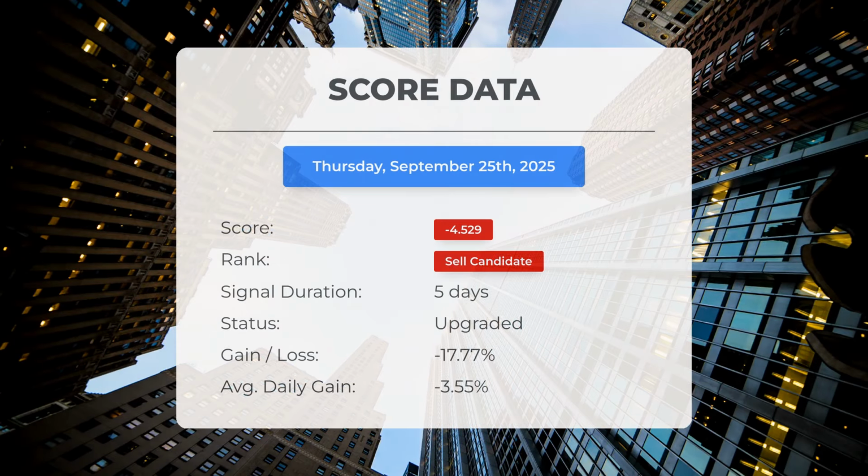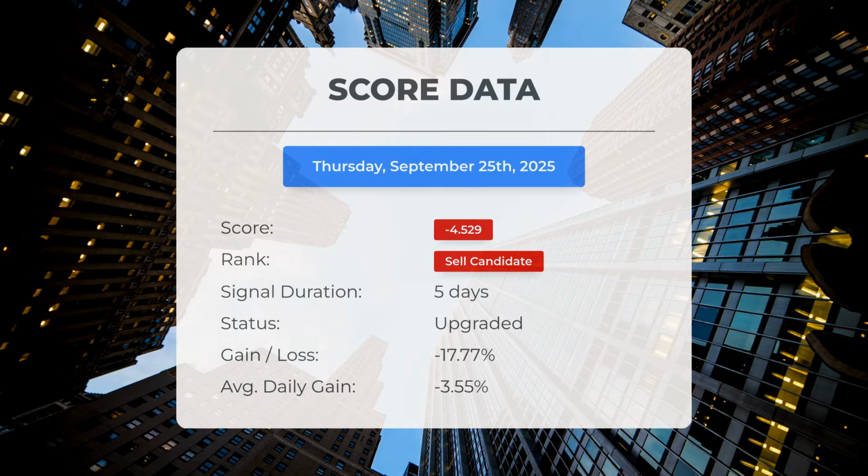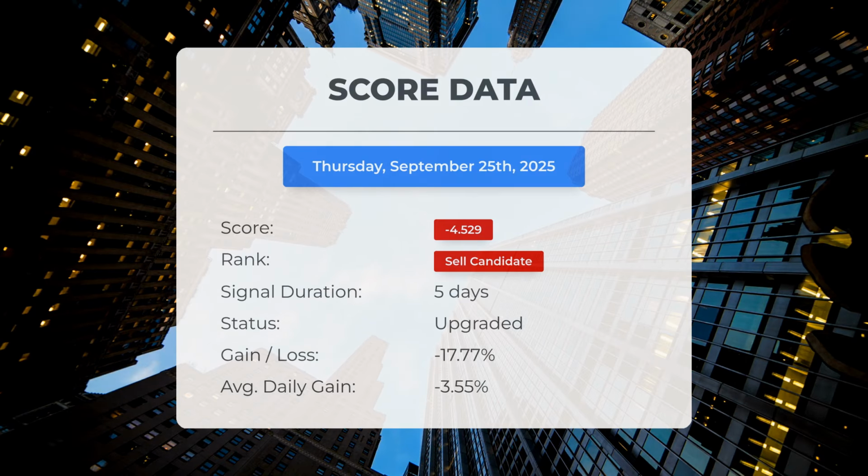Since the 19th of September, 2025, our system has ranked the YieldMax MSTR Option Income Strategy Exchange Traded Fund as a sell candidate, assigning it a score of -4.53. Let's examine the performance of this exchange traded fund during this time frame. The fund experienced a loss of -17.77%. This amounts to an average loss of -3.55% per day since it was categorized as a sell candidate.